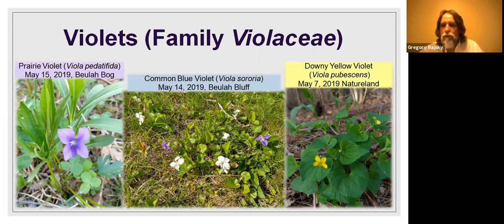There is also a smooth yellow violet, which looks similar, but doesn't have the peach fuzz along the stems. It's the same species, but a different subspecies or variety.